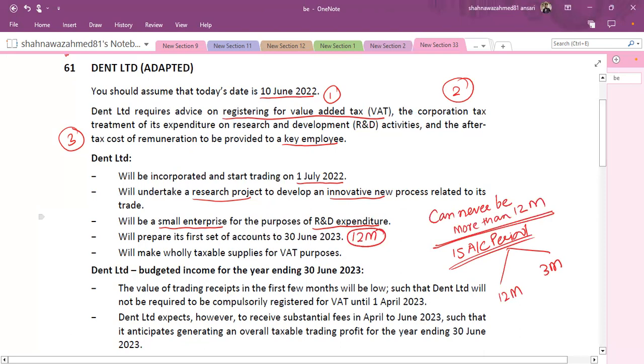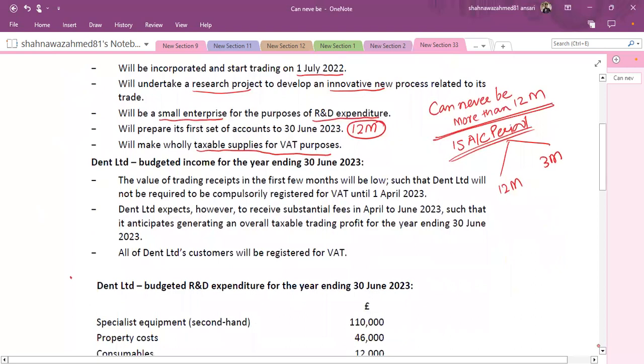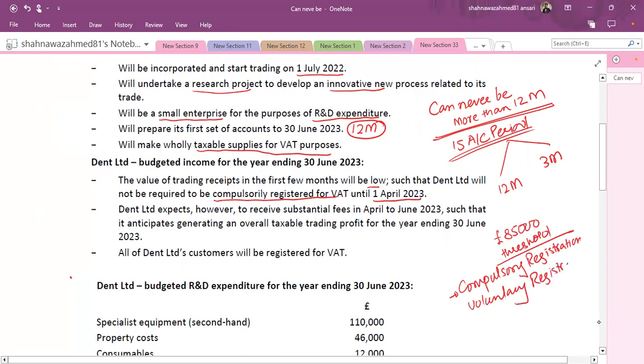Now, we'll make wholly taxable supplies for VAT purposes, that is, selling taxable supplies. This is budgeted income for the next year. So the value of trading receipts in the first few months will be low, such that Dent Limited will not be required to be compulsorily registered for VAT until 1st April. In the last session, I told you that the threshold is 85,000. This is the VAT threshold. If that threshold has been satisfied, then there will be compulsory registration. And if that threshold is not satisfied, then a business can go for voluntary registration. This is beneficial in some cases and not beneficial in others.